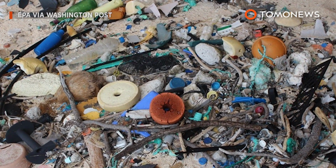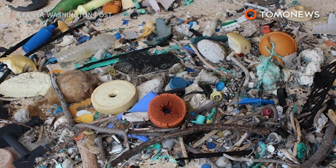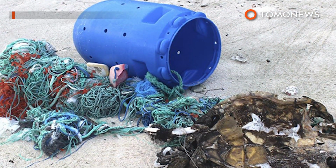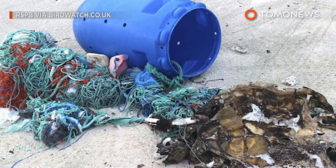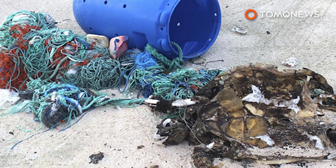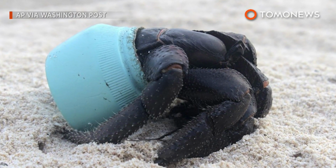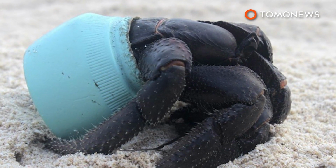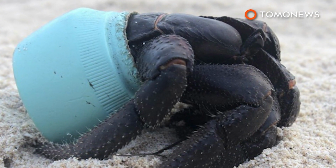Nearly 30 years ago, UNESCO said Henderson Island's near pristine ecosystem was of immense value for science. But wildlife, including turtles and crabs, have been devastated by the garbage that has been dumped on the island's shores. Researchers say that trying to clean the island's beaches would be pointless because of the lack of visitors and sheer volume of trash that washes up there daily.